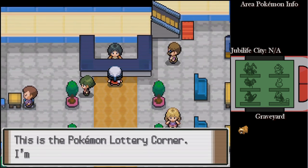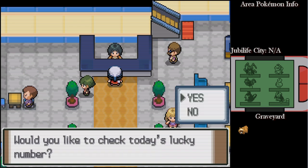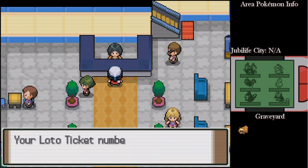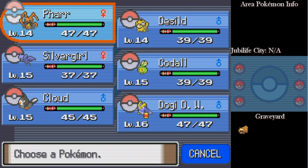So what is this? Pokemon Lottery Corner. I'm Felicity and Tim today. Draw a number that matches the ID of any Pokemon, can win fabulous gifts. Would you like to check out today's lucky number? Yes! Today's Pokemon Lottery Corner lucky number, Lottoka, is 53255. Well, let's see if it matches the ID of any of your Pokemon. Yeah, you didn't get a match.